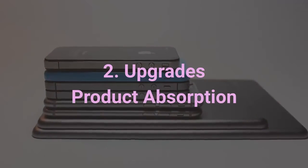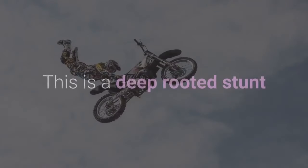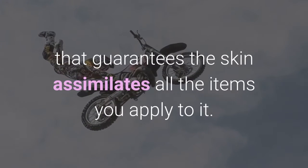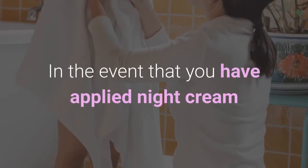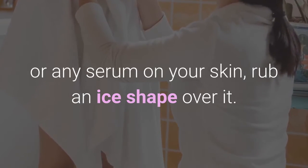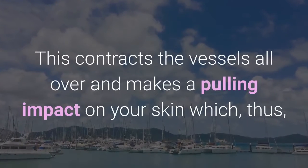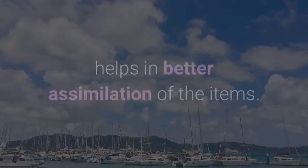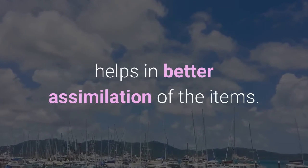2. Upgrades product absorption. This is a deep-rooted stunt that guarantees the skin assimilates all the items you apply to it. In the event that you have applied night cream or any serum on your skin, rub an ice shape over it. This contracts the vessels all over and makes a pulling impact on your skin which, thus, helps in better assimilation of the items.